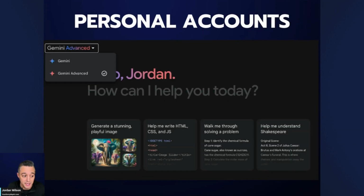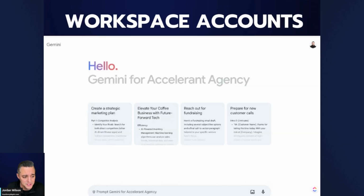So here's what it looks like in the personal account, right? So I have a paid personal account. It's actually currently under a 2-month free trial, but this is what it looks like. You go to Gemini Advanced and you can choose normal Gemini, or they actually changed it. My gosh, they changed it. It used to say Gemini Ultra. Now it just says Gemini Advanced. So I don't know if they're getting rid of the marketing calling it Gemini Ultra. Google, this is confusing.